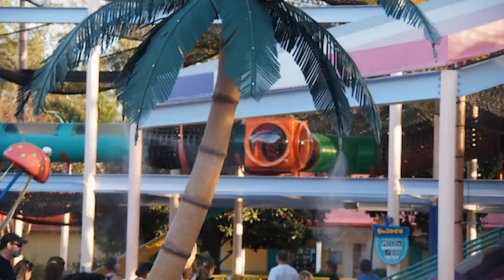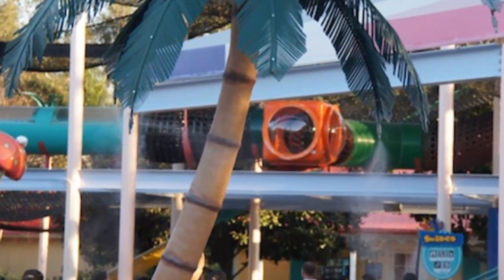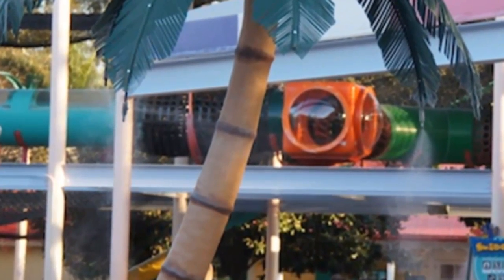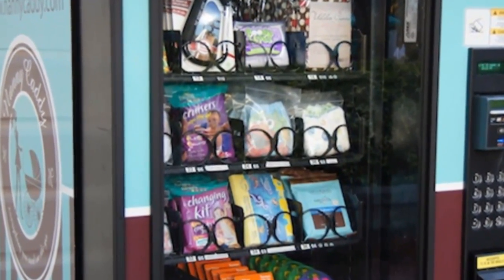Wow. And these fake palm trees were spotted in Happy Harbor. And why are they fake, you ask? Well, it's pretty simple. Those palm fronds will be sending out a nice cooling mist on a hot summer day. And families with young kids will find the Nanny Caddy vending machines a great attraction to have in the park.